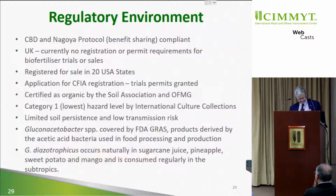And I actually have here, just so I can show you, a business card from a woman who was working on Gluconacetobacter xylinus and producing materials from its fermentation process. She was actually wearing clothes made out of this material. So the bacteria, whether it's in food, whether it's in textiles, whatever it's used for, it's generally considered as safe. And people have actually been eating GD for millennia, in sugarcane juice, in pineapple, sweet potato, mango. You may have even eaten some GD this morning for your breakfast.